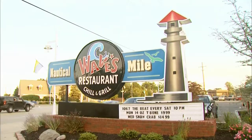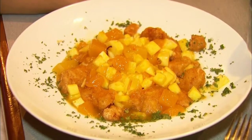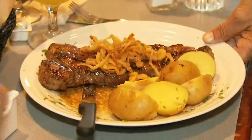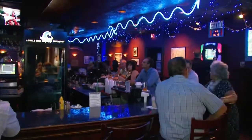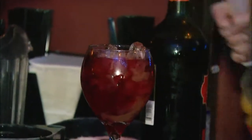I'm now at an island hideaway right here on the mile, also known as Waves. It's a chill and grilled restaurant that serves island-inspired food that's been influenced by the Caribbean, Cuba, Key West, and even Hawaii. Everyone is so friendly. The food is excellent. The people are great. It's like you're on a vacation away from home. Yeah, an island getaway. I understand this whole bar area turns into a real happening place at nighttime. Yes, it does. You will have so much fun here. All right. Well, I'll be looking for you on the dance floor.